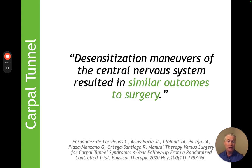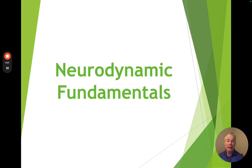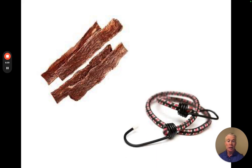This was a massive study. And this one said that neurodynamic techniques have significant benefits when it comes to NCV, pain, symptom severity, and functional status. So what are the fundamentals of neurodynamic treatment? Well, nerves are not like pieces of beef jerky. They're more like bungee cords. They need to slide and stretch.